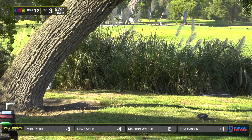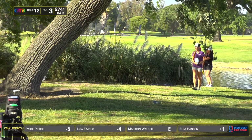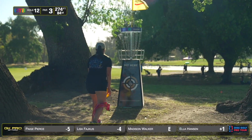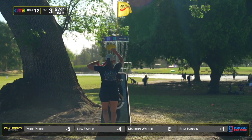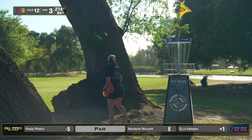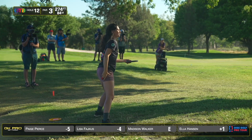Get a little cheer action from the green behind me. Kind of got me a little. Lisa showing off her basketball handling skills. That towel definitely got in the way.